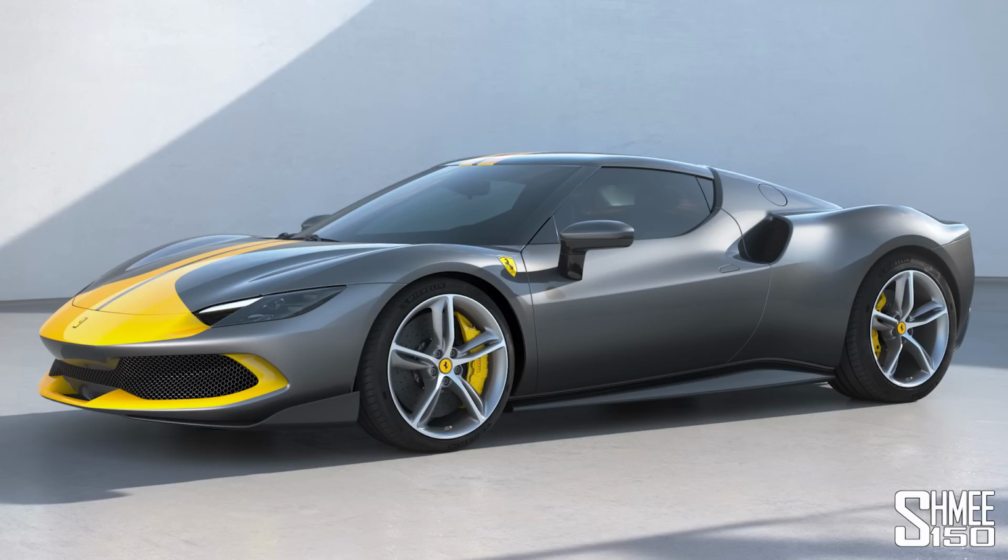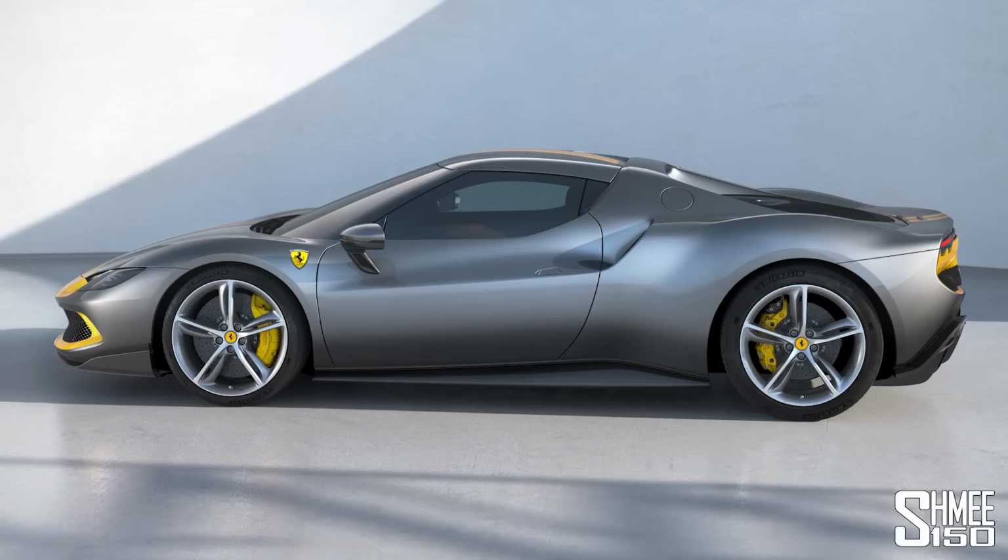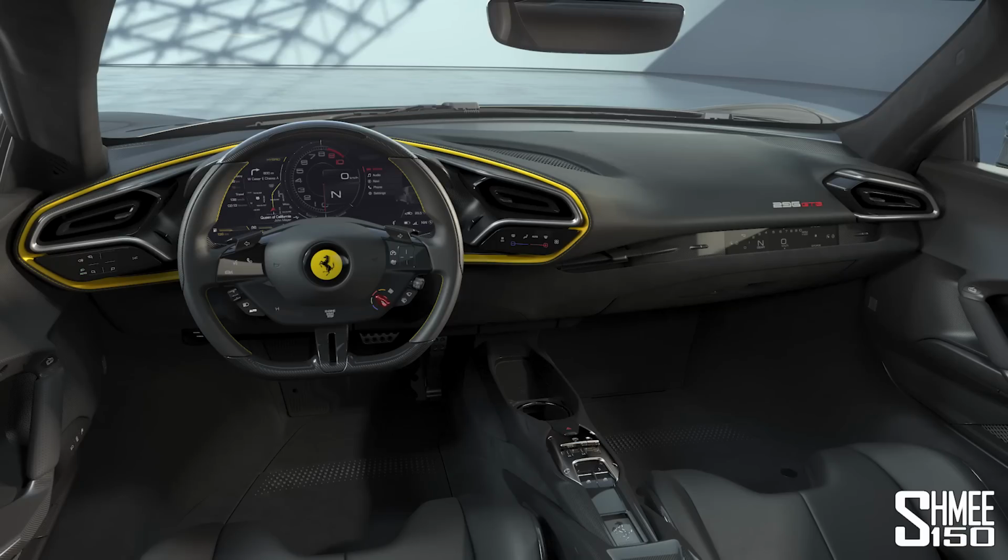You also, under the skin, get some Multimatic shock absorbers for a more track-focused driving experience. There are some additional carbon appendages to the front bumper, more carbon fibre as well found on the interior, saving 12 kilos of weight before adding a few additional options beyond that.